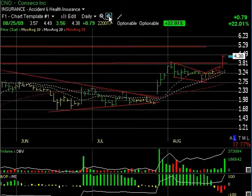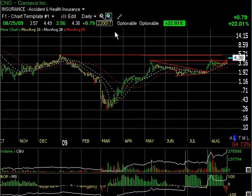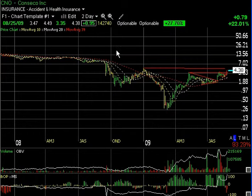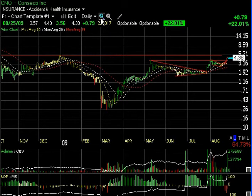CNO, Conseco, which I've talked about over the last few days, has finally made a move slowly, and then today accelerated 79 cents or 22% on 22 million shares, the heaviest volume in a month. Broke out and looks like it's headed for a quick move towards the 5.25 area. That's my immediate target. Beyond, if it takes that area out, you're going to take out the high for the last year or so, and then you have the next target up around 7. So that would be what we'd be looking for on Conseco potentially.